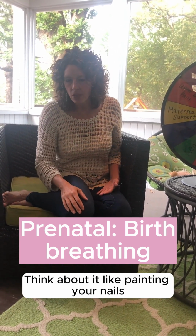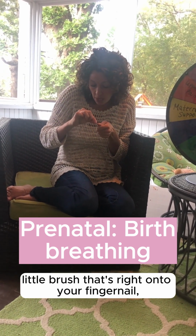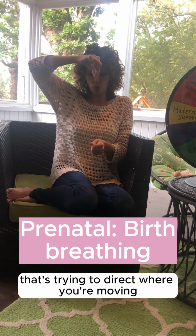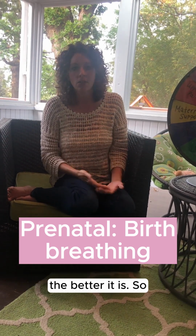Think about it like painting your nails. Would you be more accurate painting your nails with a tiny little brush that's right onto your fingernail? Yes. Versus a really big brush up here that's trying to direct where you're moving. Obviously, the closer we can get to the source, the better it is.